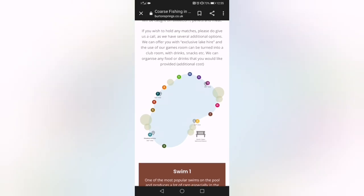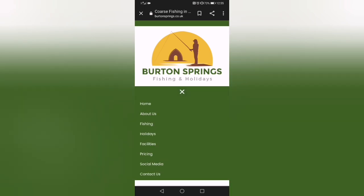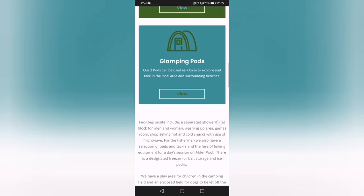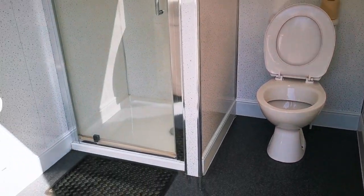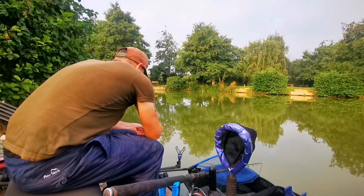I'm going to be fishing peg 6. You can also see about the holidays they do, which shows your tent pitches and your bell tents, glamping pods, etc. And it's also got the best toilets I've seen at a fishery before, being that it's a campsite. So let's get some fishing done.